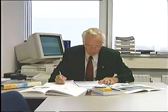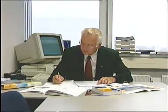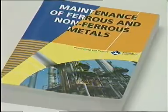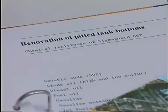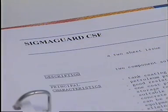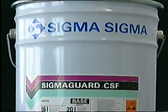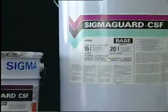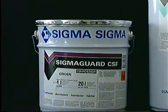To meet the increasing need for improved tank bottom repair systems, SigmaGuard CSF has been developed. It is the latest in a long line of solvent-free epoxy linings from Sigma Coatings. The aim was to make a product which performed well and was easy for the applicator to handle. Apart from the much improved health and safety levels given by solvent-free materials, SigmaGuard CSF gives the applicator other advantages.